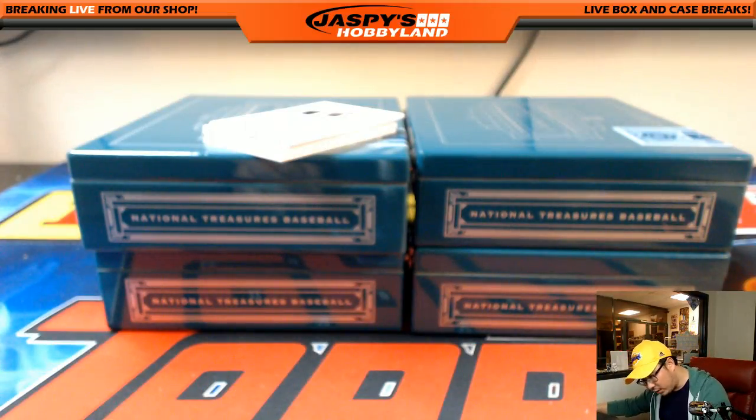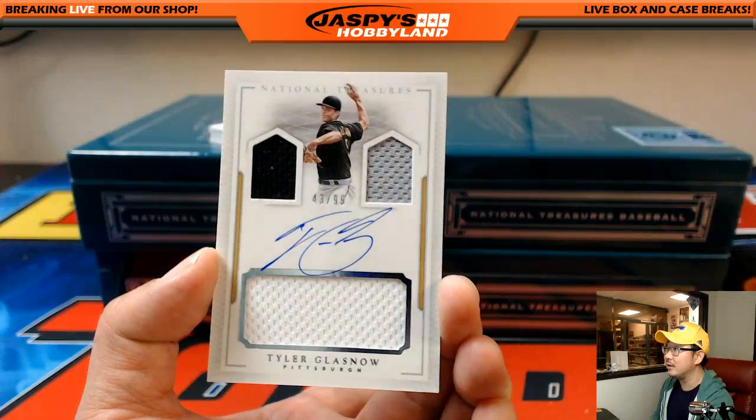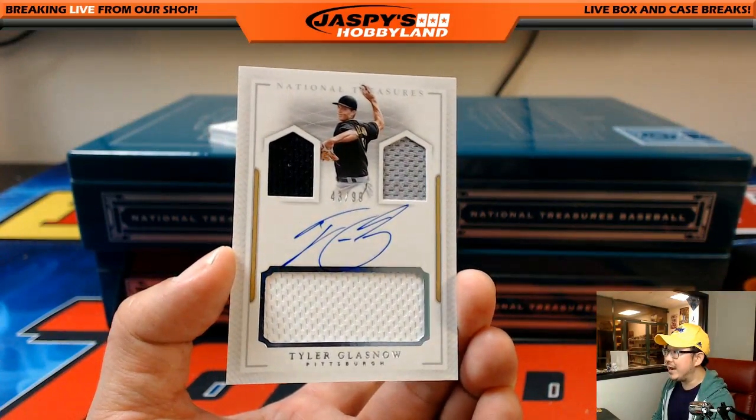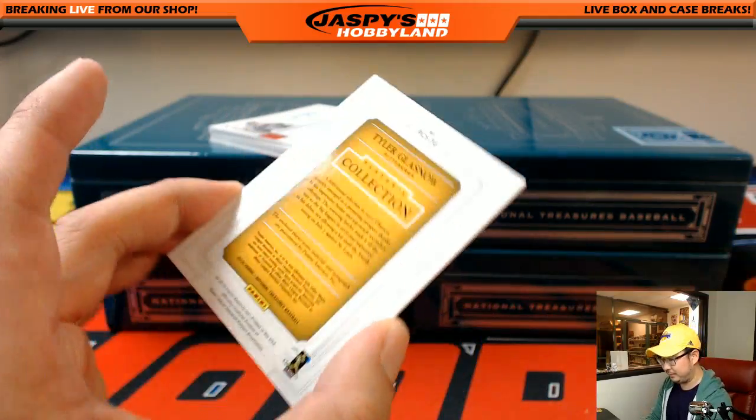Just a few more to go, I think. Two cards and then a book. First of all, we've got this nice triple relic right here. Looks like a jack-o'-lantern face. 43 out of 99, Tyler Glasnow. Pittsburgh Pirates. Mike Kuntz with that one.